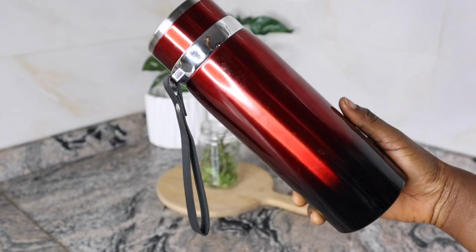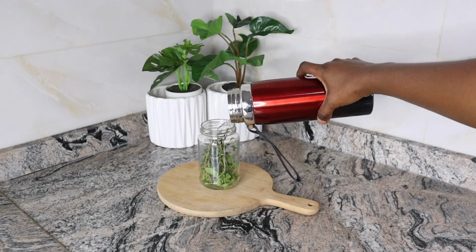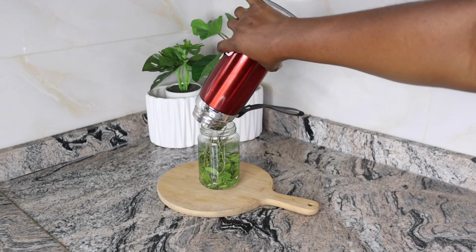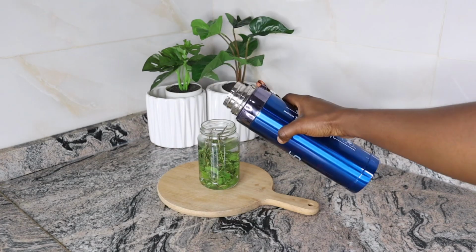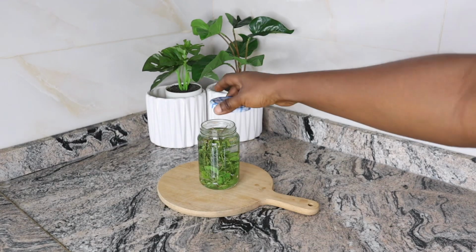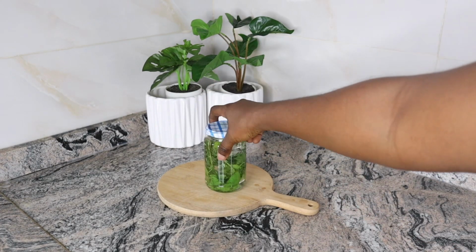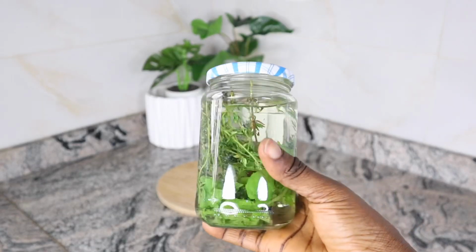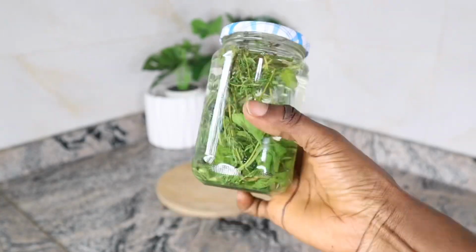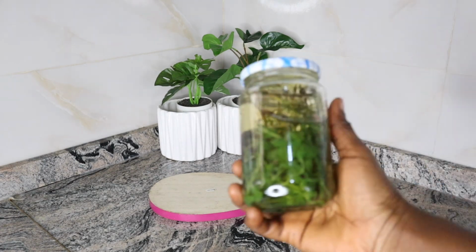For the proportion, I added about 5 to 6 stalks of the thyme leaves into the jar and I poured about 500 ml of hot water into the jar just to brew it. Just so I could be careful with the nutrients, I chose this method of steeping it in hot water. You can boil these ingredients in hot water if you like, but this is just the perfect way I love to make mine. You can go ahead and boil yours if you want, but I feel this is the safest way because I never wanted to mess with the ingredients.